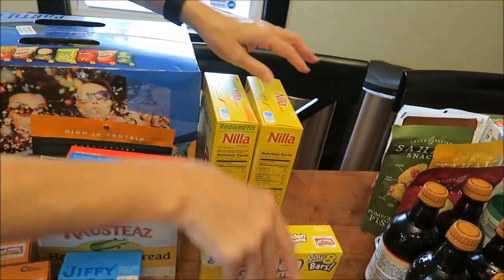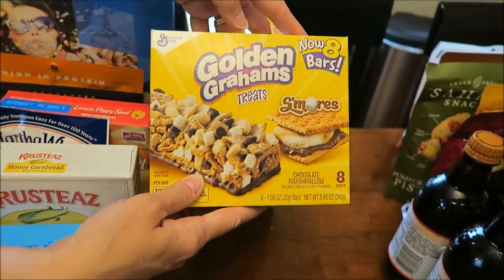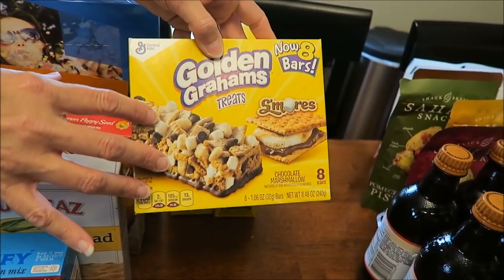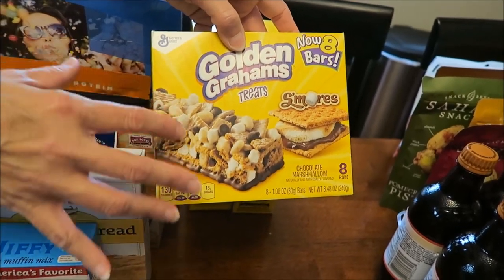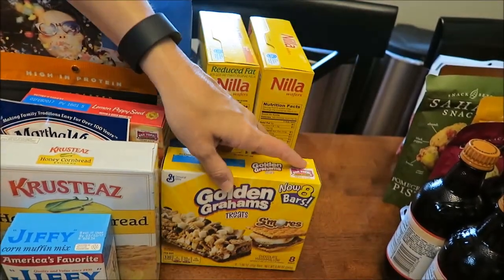Most of these were recommendations for videos. These are the Golden Grahams s'mores. Now, they did not have the regular ones anymore. I'm thinking this is going to be like the regular ones, but we'll see. They've put the name s'mores on it. We'll see if it's different.